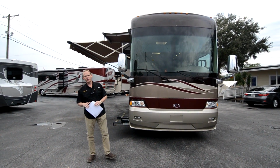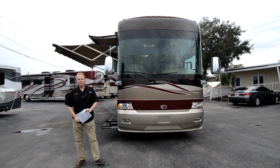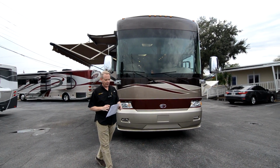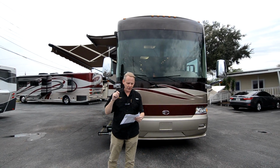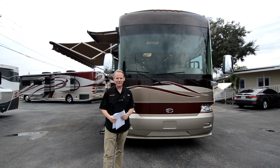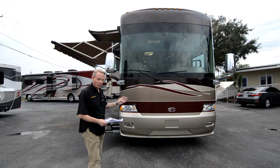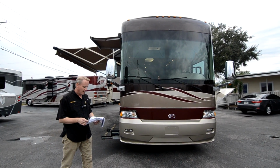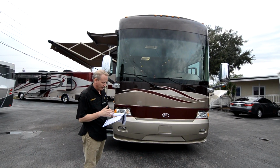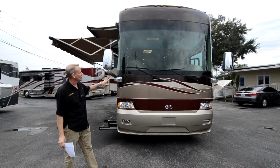Okay, let's go ahead and continue the tour of this coach here on the outside. To refresh your memory, this is a 2006 Country Coach Allure. It's the Hood River 40-foot quad slide 430. I know that's a mouthful, but that's what the coach is. Again, this one has the 400 horsepower Cummins and rides on the Dynamax chassis, has the Allison 6-speed transmission. Let's go ahead and start our tour at the front.